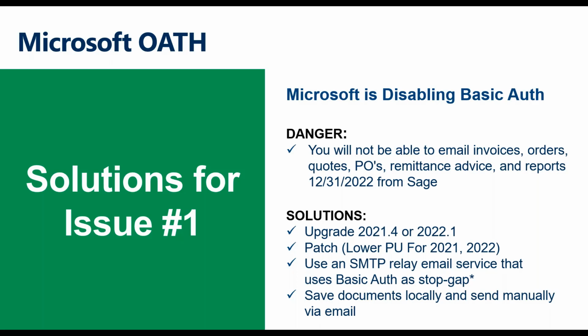There is a basic auth stopgap or temporary relief there. You can use an SMTP relay service, and those are supported in Sage. Those potentially are going to be temporary until the basic auth is completely gone, but that is an option for temporary relief. And then obviously there's manual options such as saving documents locally to your computer and then emailing them out via another method. But that's not the best workaround for those customers that send bulk emails, bulk invoices or statements to customers daily.